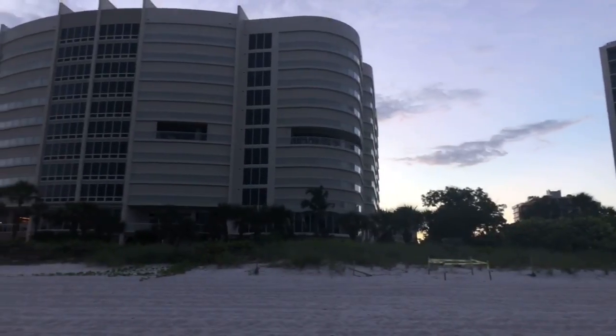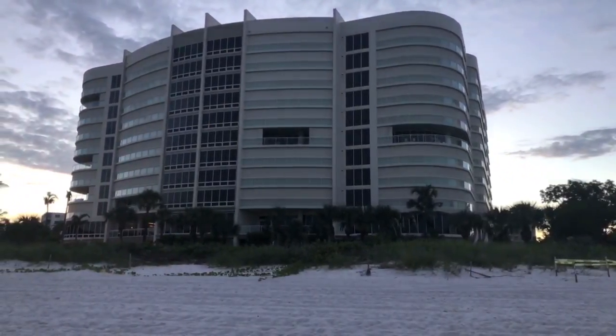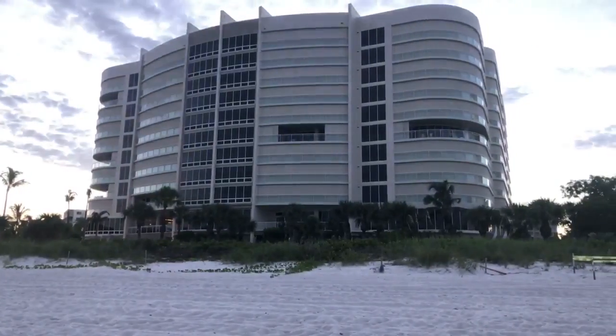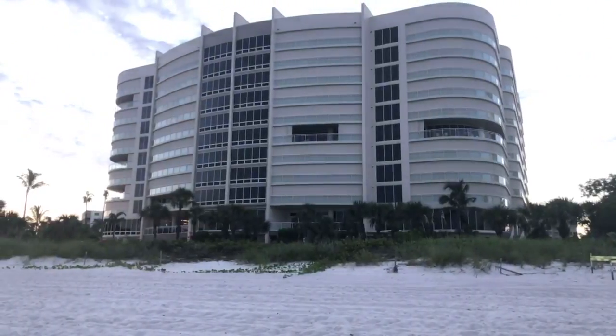You can see this one, this building here, it's all shuttered up. Couple units open, but most of them are closed. They got their hurricane shutters up. They'll all be back in the wintertime.